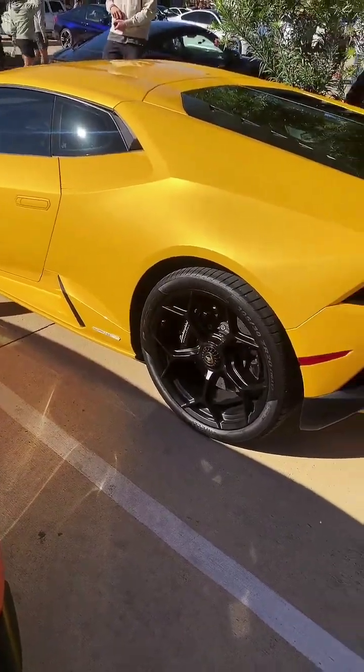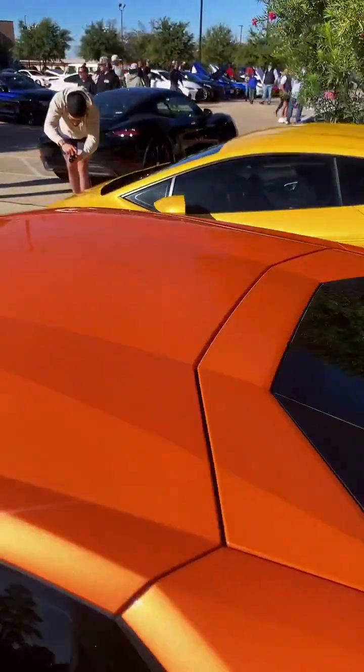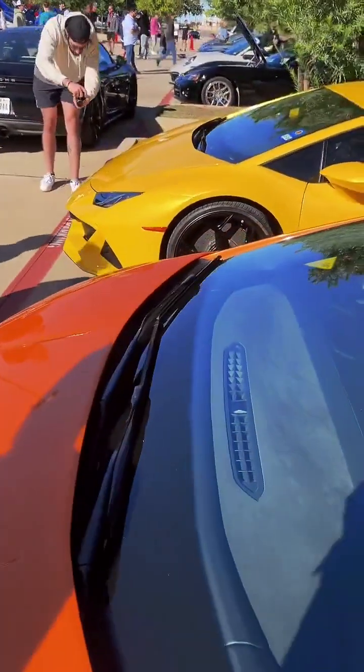Yeah. Another Huracan Evo. Okay. I thought it was a Performante. That's one that doesn't have the forged carbon. So that's an Evo, not a Performante. Again, the bikes are still leaving.